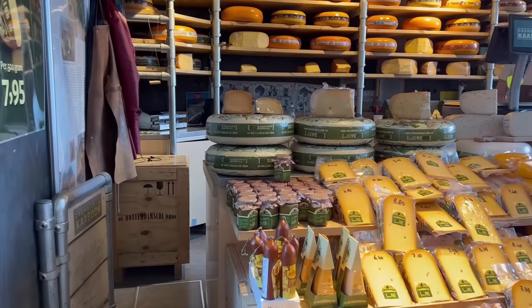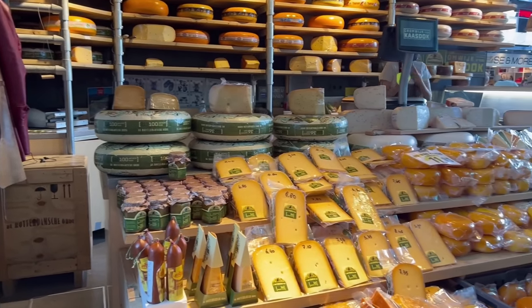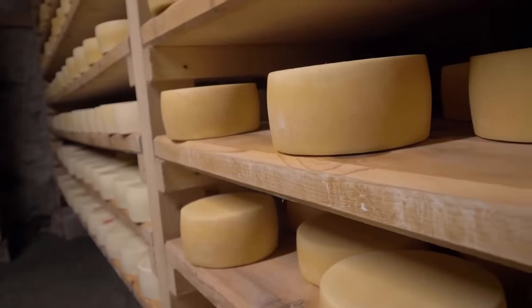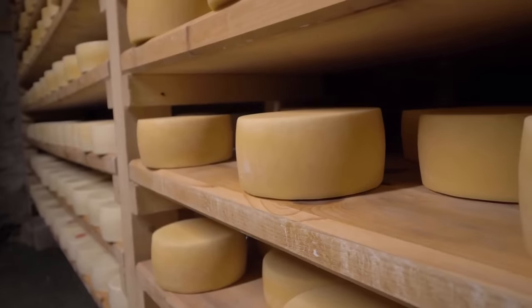I think it's double Gloucester. There are over 750 cheeses produced in the UK today and just about 600 in the US, so safe to say the UK produces more types of cheese than the US, and also safe to say we will not be going into detail of each cheese type because I'm sorry to disappoint, but this is not a cheese channel.